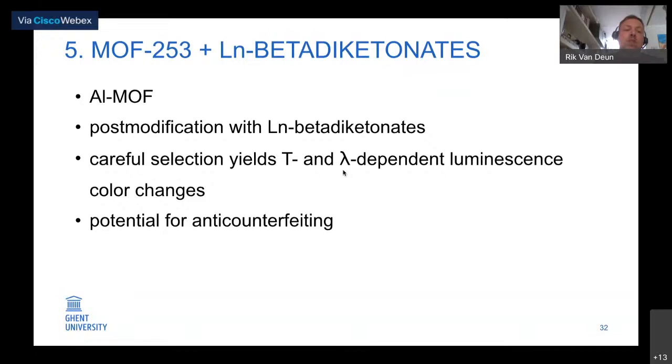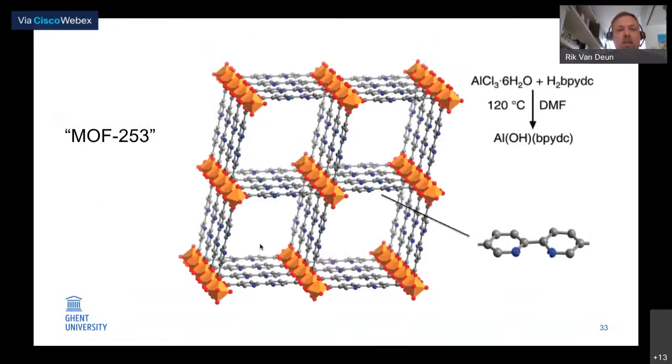So these were materials that have very specific properties that are, of course, very difficult to mimic if you don't know what it is. That's why we claim that it could be used for anti-counterfeiting. But of course, we are a fundamental science group, so the applications are not really the most important thing we think about at first, and maybe in a later stage we do.